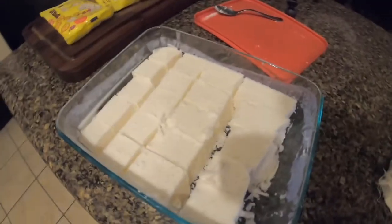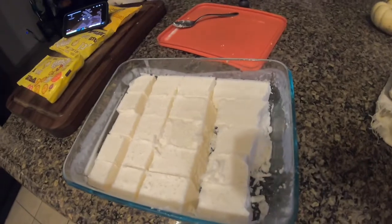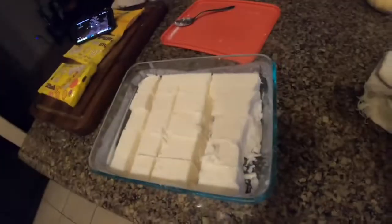I also cut up the butter into cubes just to make it easier. I'm probably not gonna use this much butter, but it will last me a long time. This is why I make homemade butter, because it's so easy! So easy. Yeah.